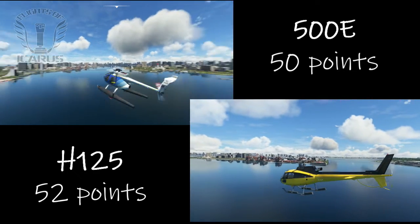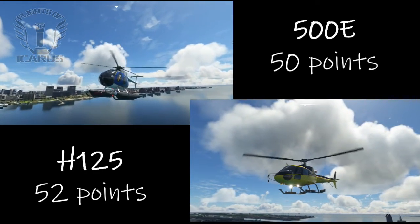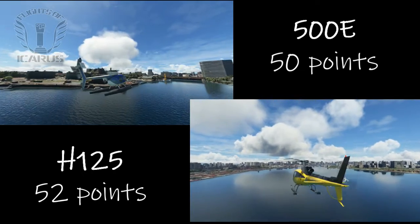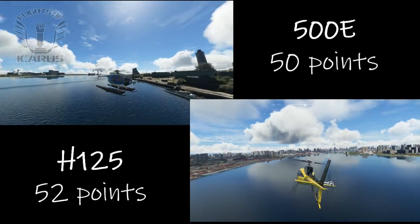These are outstanding helicopters, and I really enjoy flying both of them, and I honestly didn't know which would come out on top when I started this video. I feel the H125 brings marginally more value, so if you could only get one, that'd be the one I recommend. But really, you should just get both.